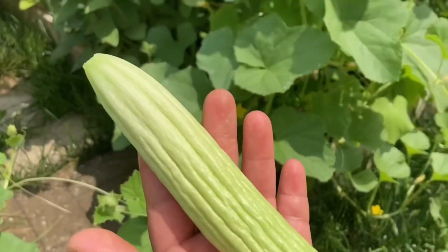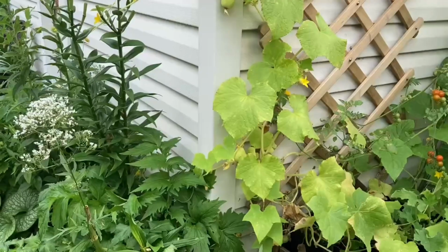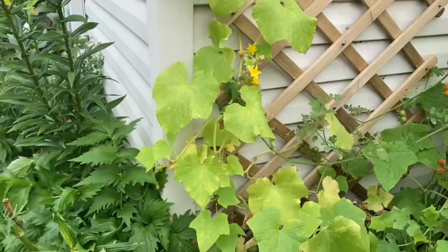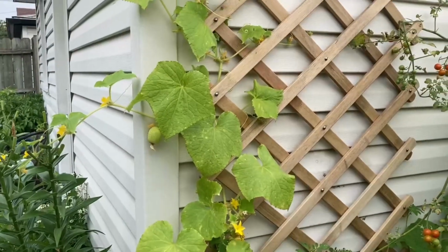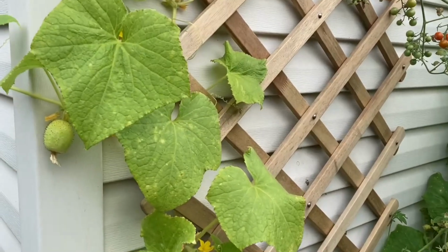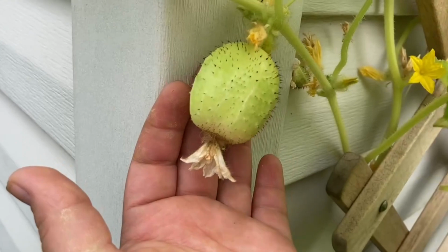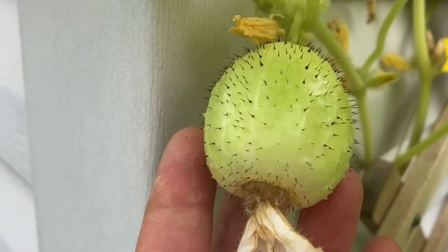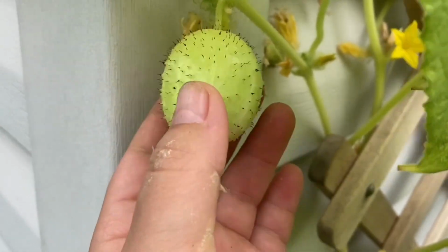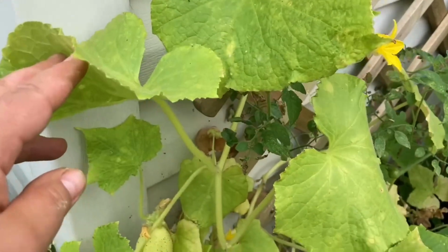They're actually not a true cucumber. They're from the melon family, and they do look a little bit different from all of the other cucumbers. But I like them. Another unique variety, which I am growing for the first time, is lemon cucumber. Even though it looks like a kiwi, it has these spikes, but the bigger and more mature the fruit gets, the less of those spikes are on it.